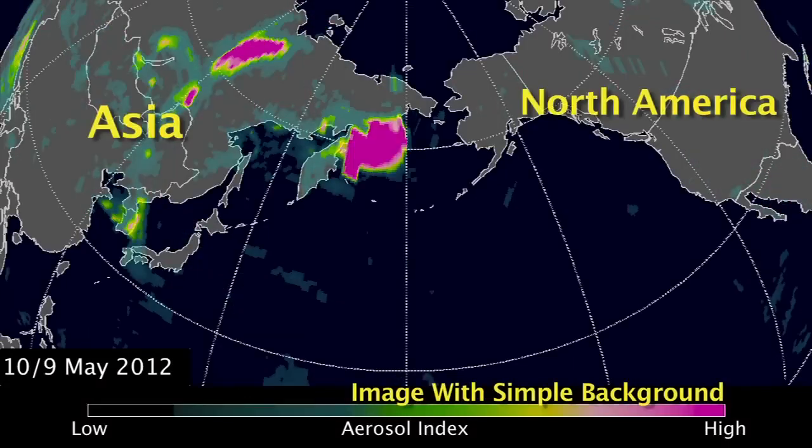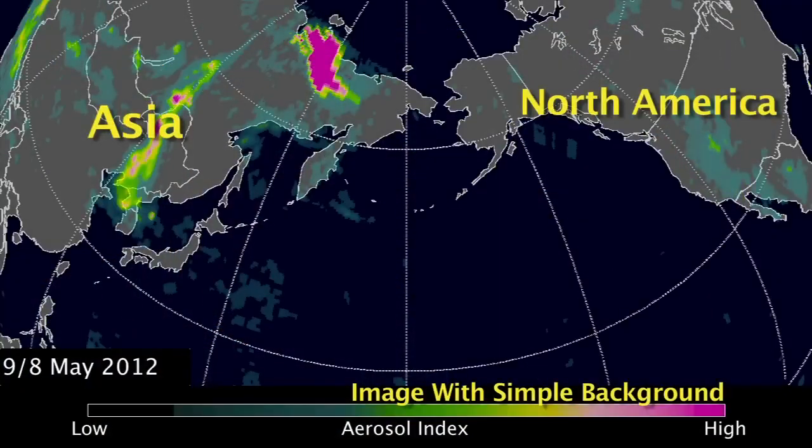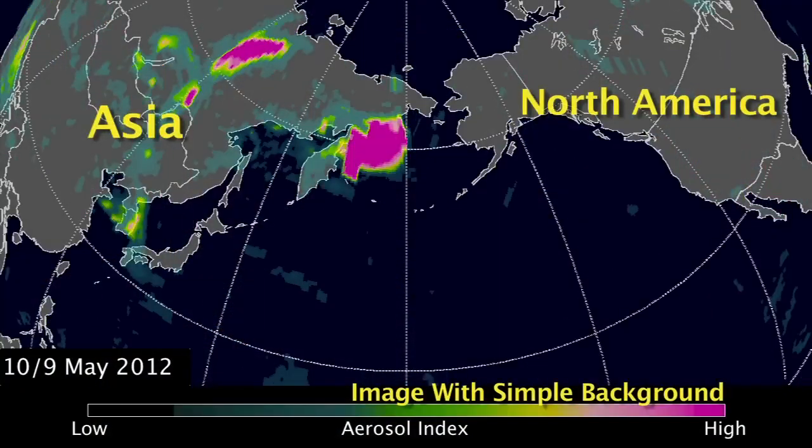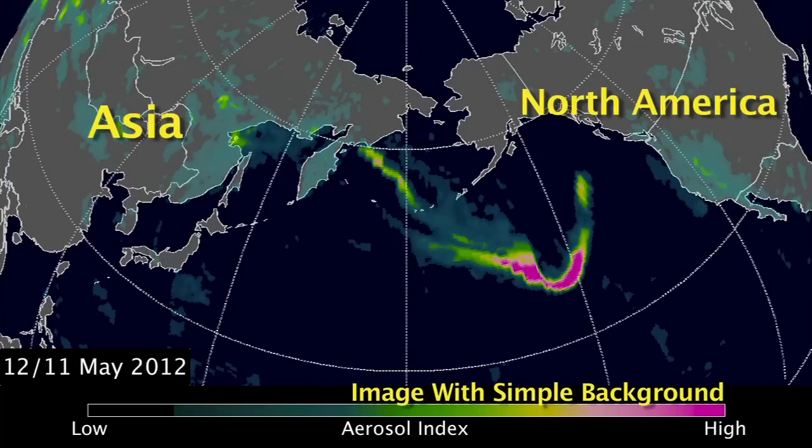In the case of these fires, the smoke can get lofted to 4 kilometers to maybe 10 kilometers in the atmosphere. At that point, it gets picked up by higher level winds and transported globally. In this case, we saw that the smoke was transported over to North America, and in certain cases, we see smoke that actually circles the globe.